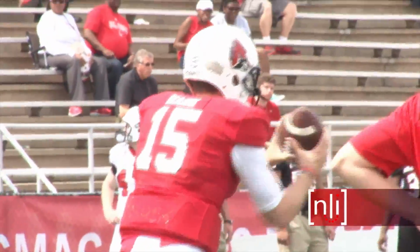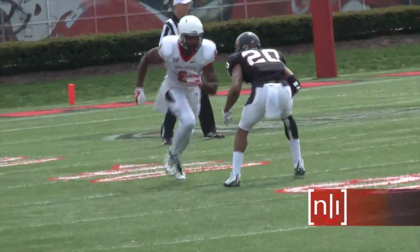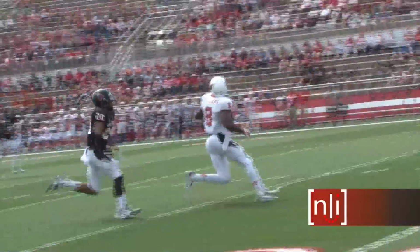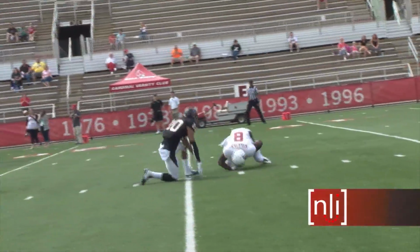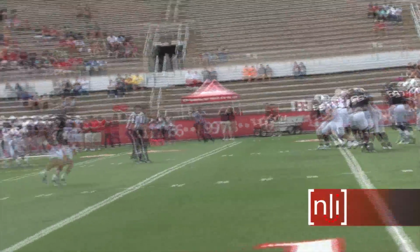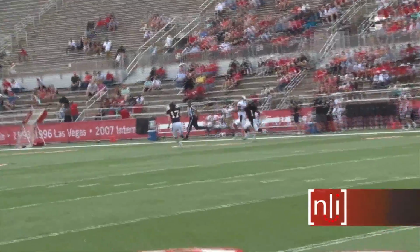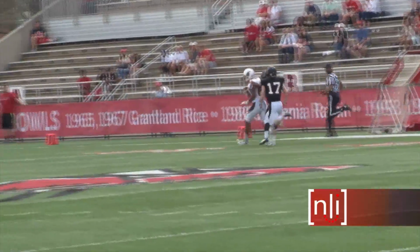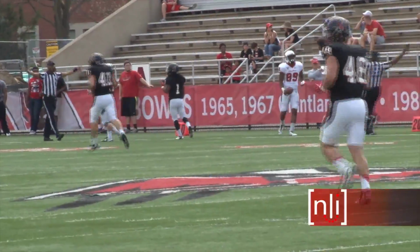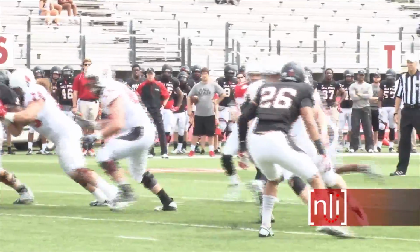Ozzie Mann got his reps in the first half as well. His performance in the game was summed up with 2 deep passes. One of them here caught by Jordan Williams across the middle, and the other pass going to be caught 69 yards. Check this out, down the far sidelines to Devin Reese. A beauty of a catch. That was Devin Reese's only catch of the game. Ozzie finishing 13 of 17 for 169 yards and a touchdown.